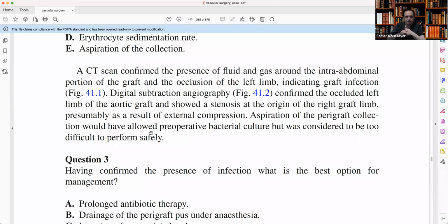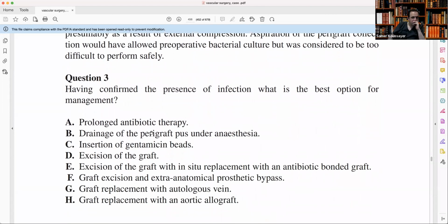All right, so let's go to question number 3. Having confirmed the presence of infection, what is the best option for management? A, prolonged antibiotic therapy. B, drainage. Let's start one by one and see which one is correct or wrong, because it could be all of them correct.